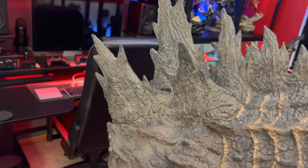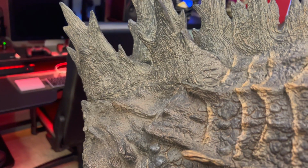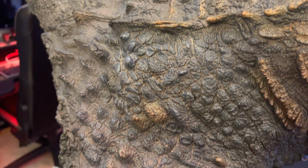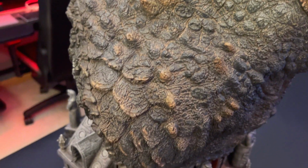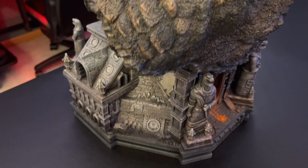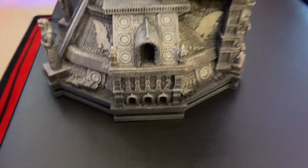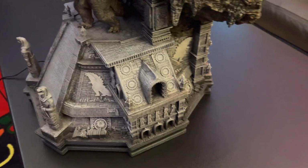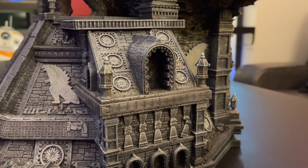Now, the great thing about this, like I said, there is a light up feature, but you can't tell that there's going to be a light up. It doesn't look transparent there. It looks solid. It looks like pure polystone, and I am very, very impressed overall with what I'm seeing here. I know Eric is very, very happy with this particular piece. So much detail, as you can see. It's got the Godzilla logos on the side. Again, there's a lot going on with this one.